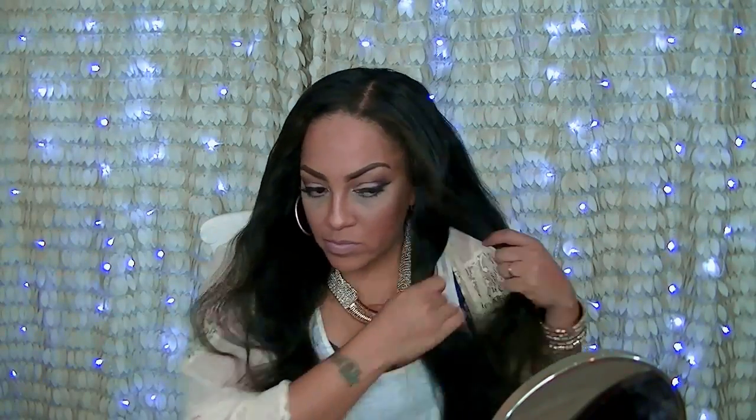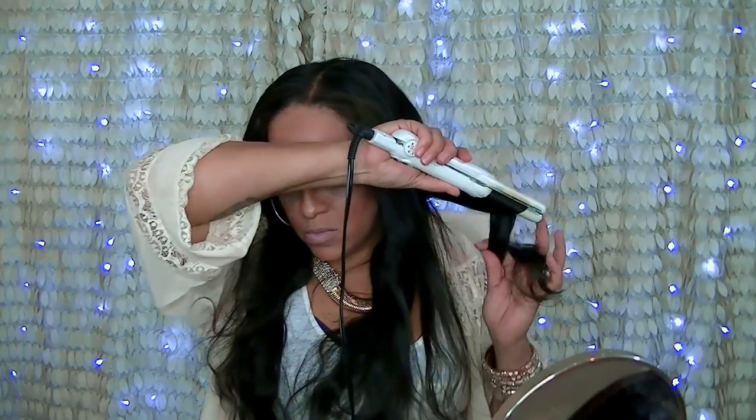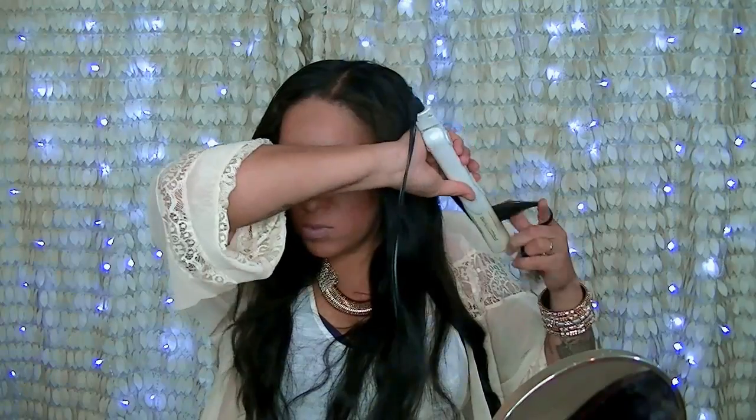So the hair from Vixxenn is really soft, and like I said, the shafts of it are thicker than the normal hair you would purchase, like if it was Brazilian hair or Peruvian or Malaysian.